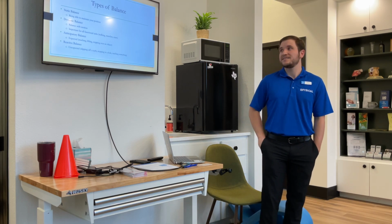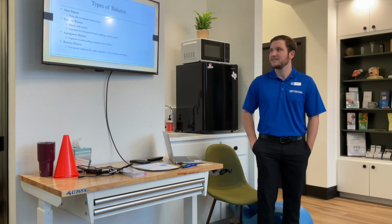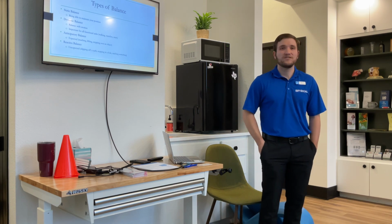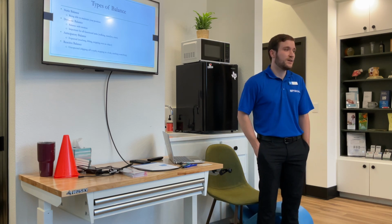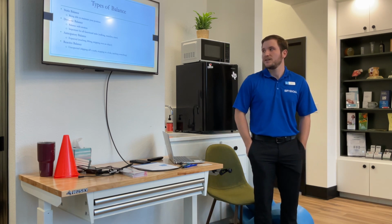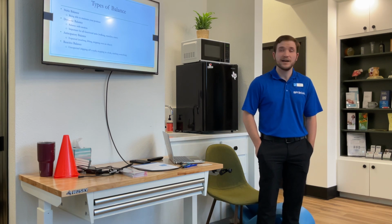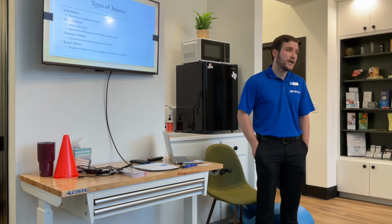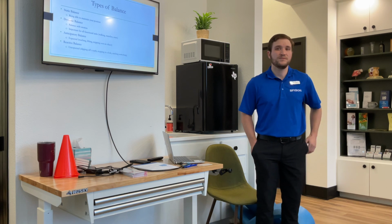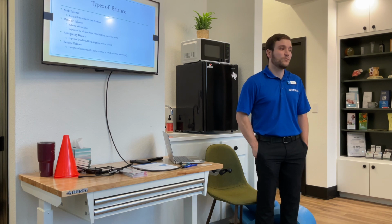Static balance is not going to be as important as dynamic balance, because dynamic balance is what we typically think of, but you have to have good static balance to have good dynamic balance. Dynamic balance is balance with motion. Any tasks that we do in our day-to-day life require dynamic balance, whether it's walking, transfers, getting out of bed and up into your chair, or doing stairs. You have to be able to maintain your balance when you're doing those things.